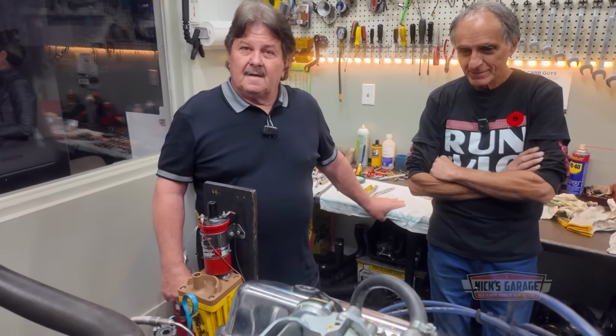Now, this is a steel crank, steel rods. This should take 6,000, no problem. The one we did for Bob in Toronto, we took it to 6 grand. Same crank, same rod. I remember that. I'm just going to go check the timing, I'll be back.